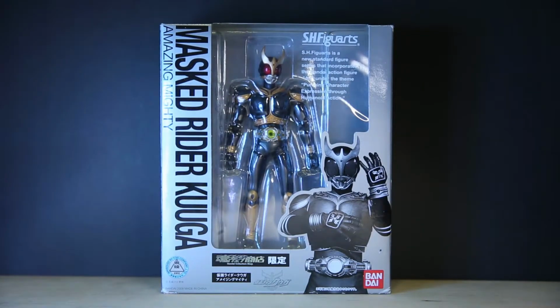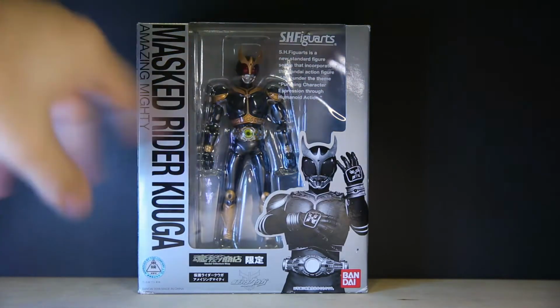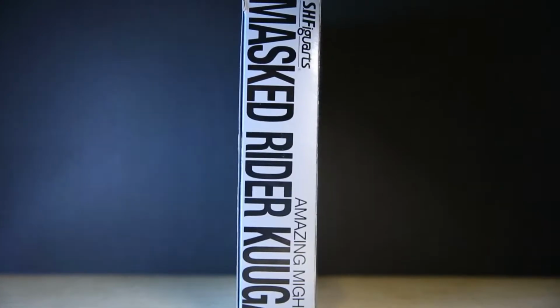Figuarts is a new standard figure series from Bandai that incorporates action figure art under the theme of pursuing character expression through humanoid action. Standard box, black and white, grey, metallic. Kuuga on top, Kuuga here.